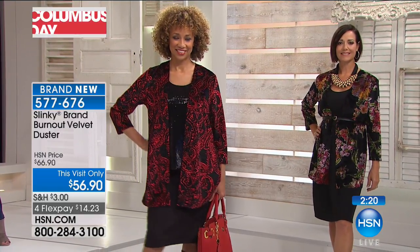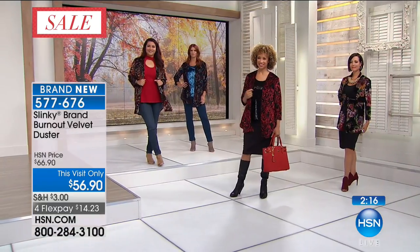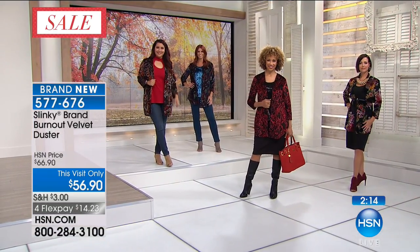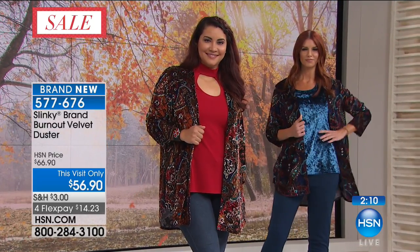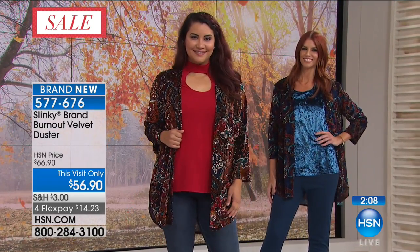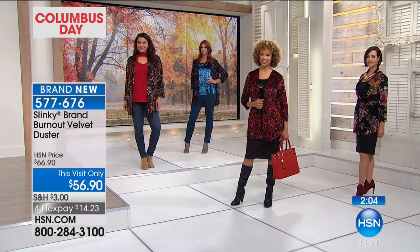It's not only burnout, it's got a beautiful jacquard pattern in it. It's printed on top. It's got all the bells and whistles. And this fabric is outrageously expensive. I thought, Jackie, the fabric was going to be the price of this jacket today just for the fabric.